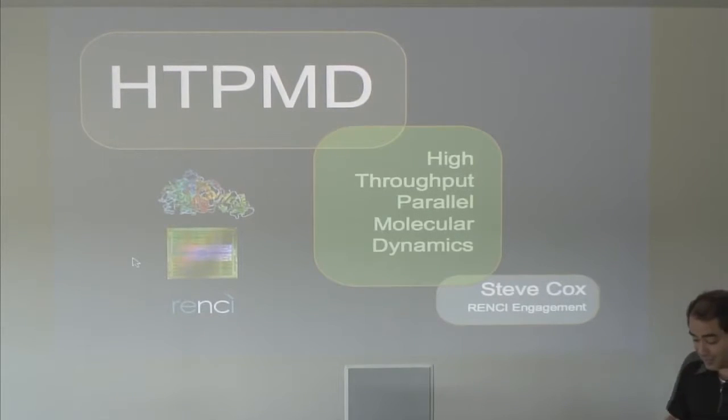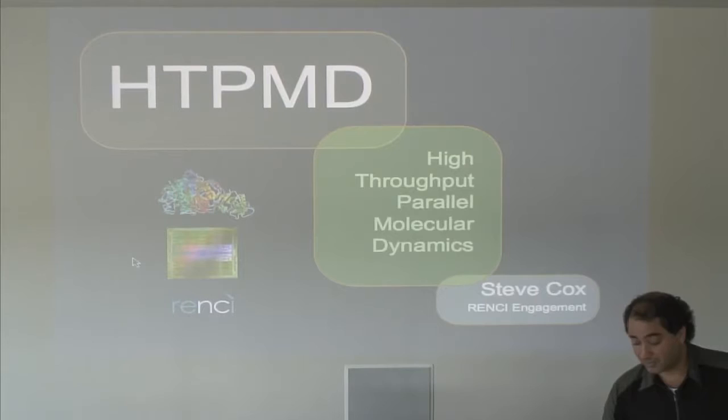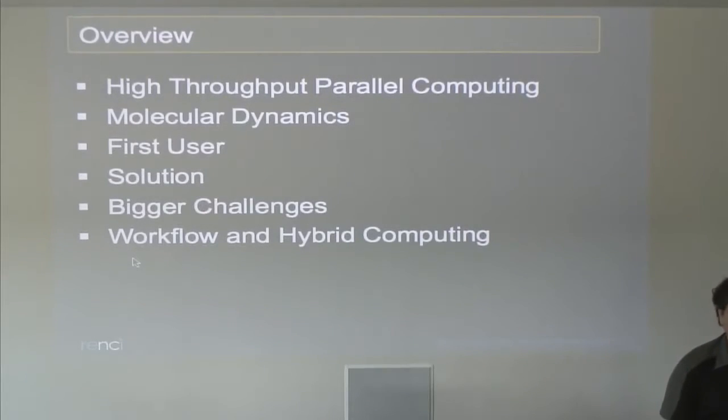Let's see. High-throughput parallel molecular dynamics. How do we come up with that name? The starting point is high-throughput computing, so we're using a lot of Condor and its related friends to do computation. And we engaged a molecular dynamics researcher. And there's also the parallel part. So one of the things that we're doing right now is high-throughput parallel computing.